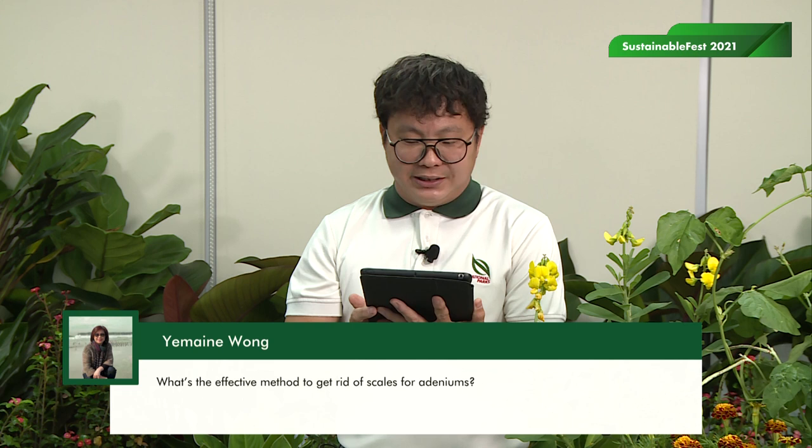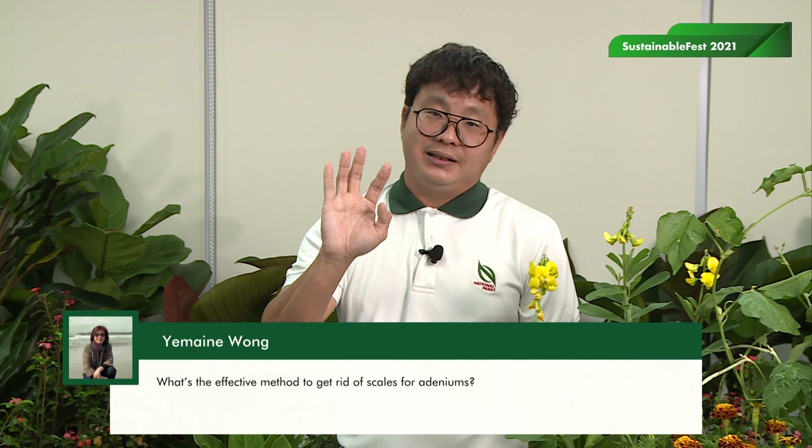Okay, what is the effective method to get rid of scales for adeniums? Yasmin asked this question. So scales is a sap-sucking insect. Of course, you can use neem oil or summer oil, which will cover the insect and suffocate them. But if it's not too serious, what you can do is use a soft toothbrush and remove them first, and then you spray. That will reduce the amount of pests to deal with. So that's a suggestion I have for you, and repeat spraying so that you get rid of as much of the scale insect as you can from your adenium.